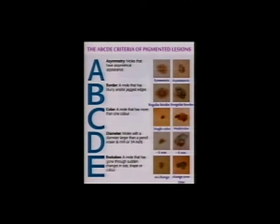B stands for border. Well, if we can, a moment. A lot of people that I see do not understand symmetry versus asymmetry. Could you elaborate? In other words, you would draw a line. If you draw a line that can divide the lesion into equal parts, then the lesion is considered symmetric. If there is no way you can draw a line to divide it into equal parts, it's asymmetric. Okay, very good. Please, yes.